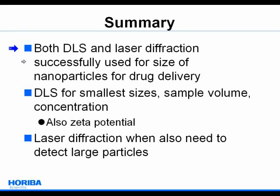We talked about when it's more appropriate to use laser diffraction, and when it's more appropriate to use dynamic light scattering. If everything's under 100 nanometers, you're probably using dynamic light scattering. Or if you have very small sample volumes or low concentration, you're probably using dynamic light scattering. But also, if you need to understand the particle-particle interactions and you're interested in the zeta potential, that's when you switch to dynamic light scattering, the SC100.